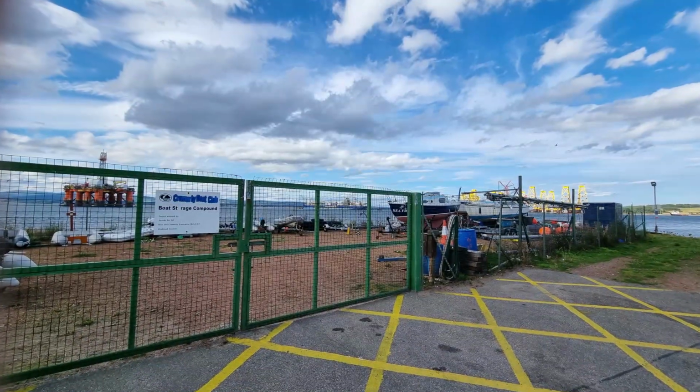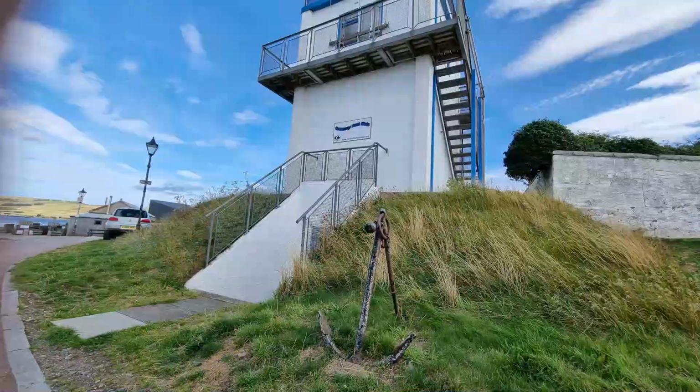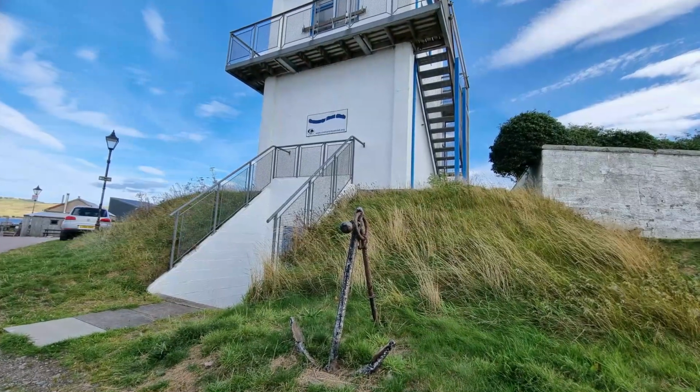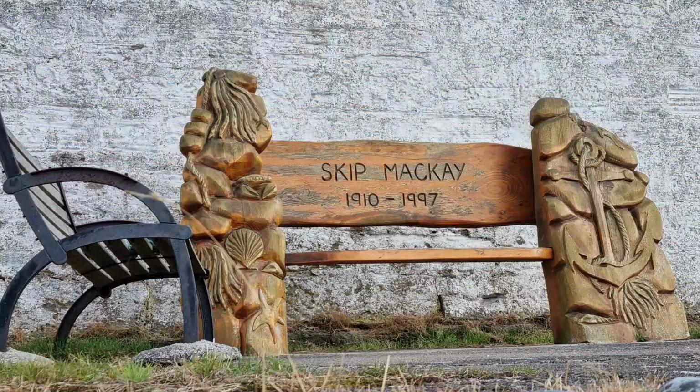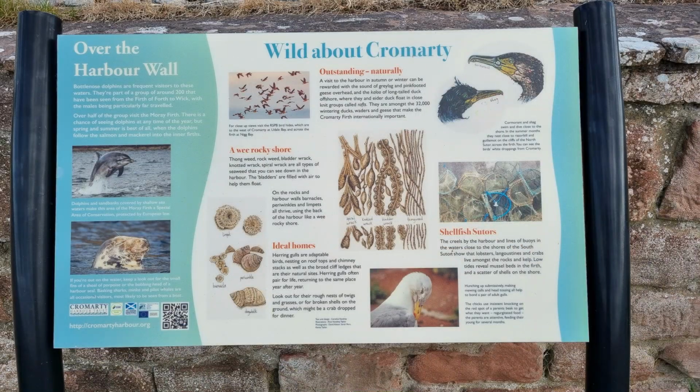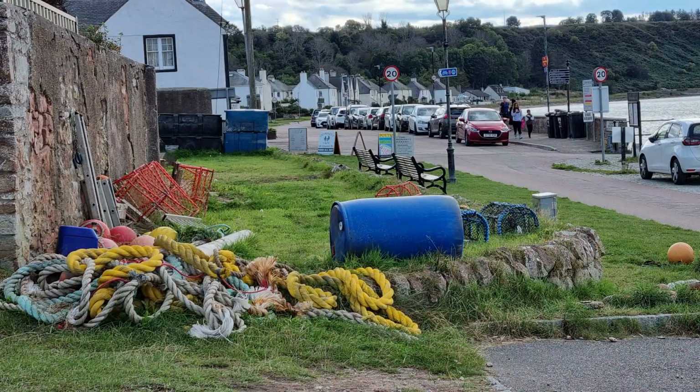The Cromarty Firth was an anchorage for naval fleets from the 1860s and throughout the First World War. A new concrete pier was added in 1914 to serve the Navy. The pier and the historic harbour are listed monuments.